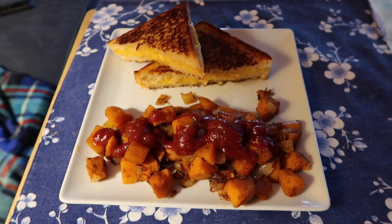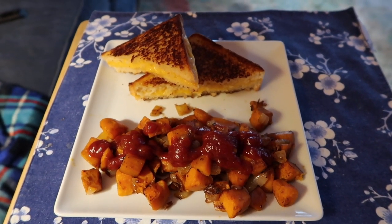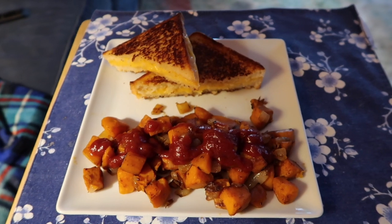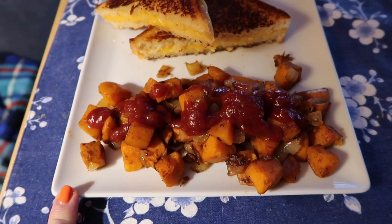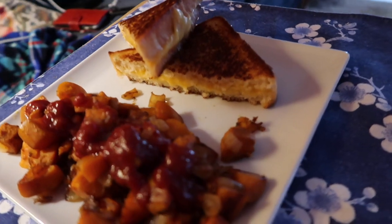So tonight I decided just to make... today was a bread day, and it was the first day that it was a crisp, cool fall day. Yeah, there's a good chill in the air, which was nice. So I had some leftover sweet potatoes from my CSA, so I just fried those up with some onions. And then today was a bread baking day.